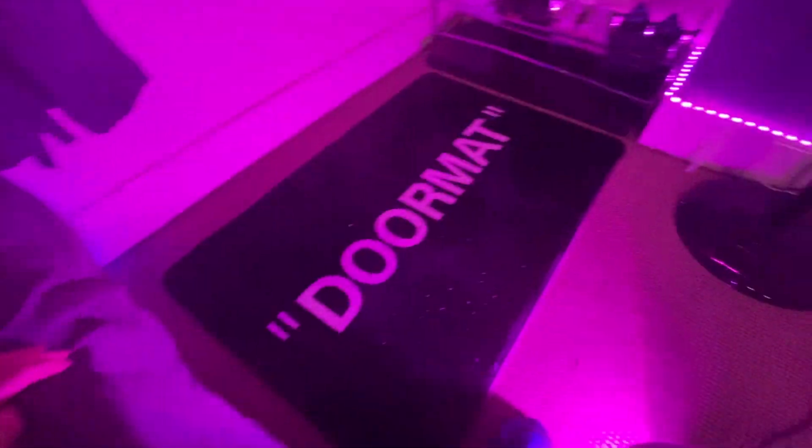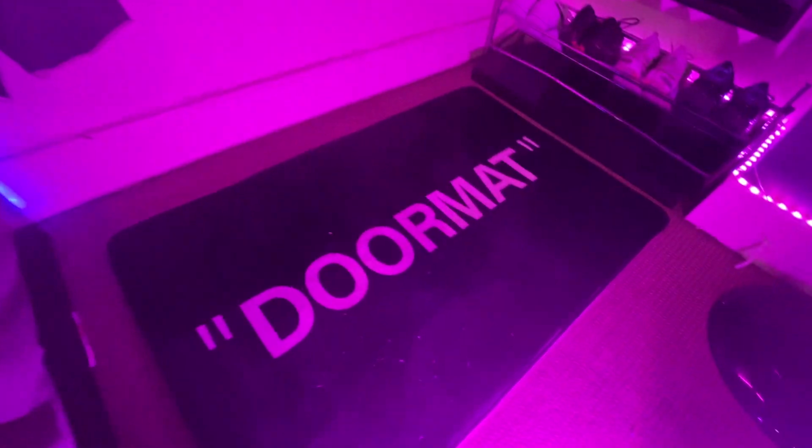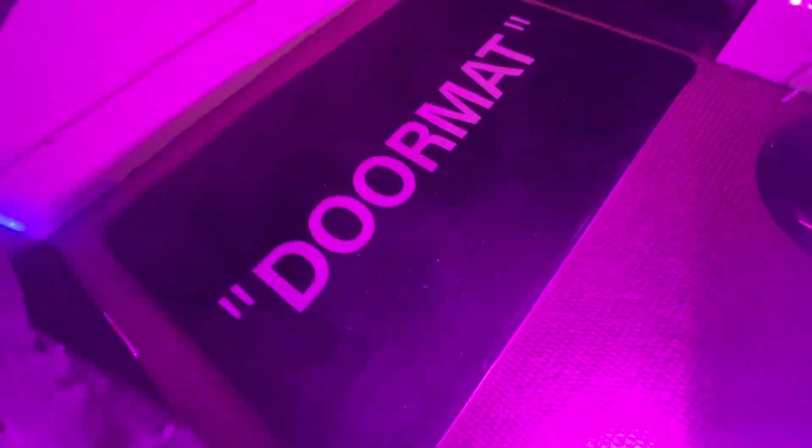I got this mat right here from my girlfriend for Christmas. Obviously the off-white vibe, I guess you can say. It just says doormat on it. I know to some that's like, what the hell, why does it say that? But if you know, you know. But it's really cool. It's nice and warm and fluffy and super, super soft. So it's nice to be able to stand on when I'm looking in the mirror or whatever I need to be doing.